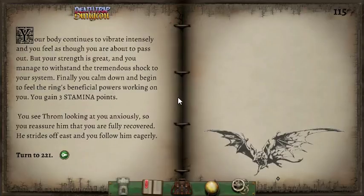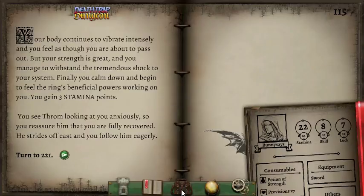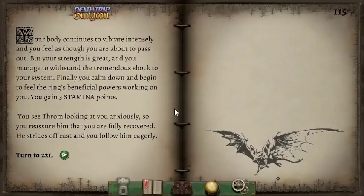Your body continues to vibrate intensely, and you feel as though you're about to pass out. But your strength is great, and you manage to withstand the tremendous shock to your system. Finally, you begin to calm down and begin to feel the ring's beneficial powers working on you. You gain 3 stamina points. Alright. Yeah, back up to 22. You see Throm looking at you anxiously, so you reassure him that you are fully recovered. He strides off east, and you follow him eagerly. Turn to 221.